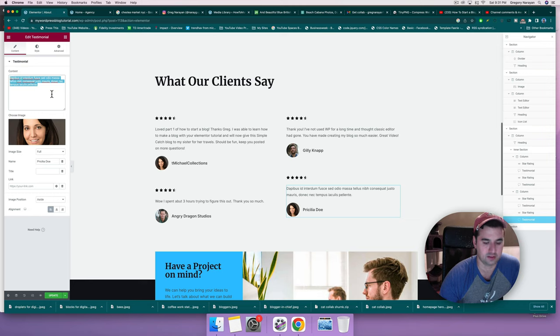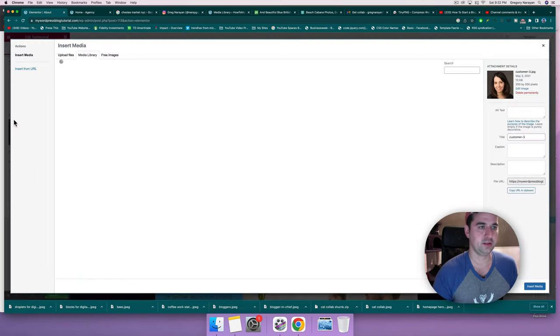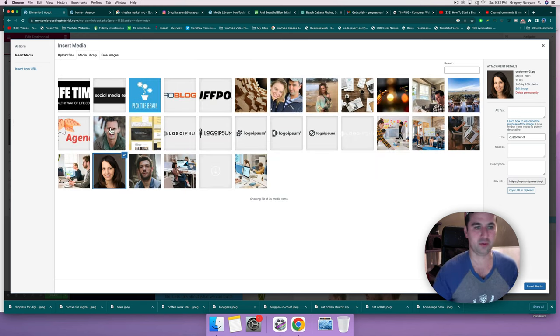And yeah, shout out John Ravi. We got the comment in here now and John's going to get a new photo. So to swap out one of these photos, click on the image just like you would in any other Elementor photo, and then we can grab a different one.